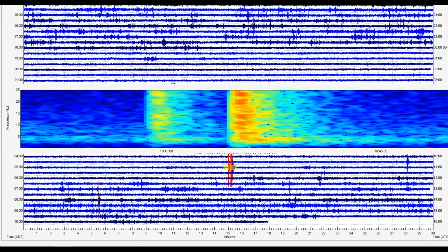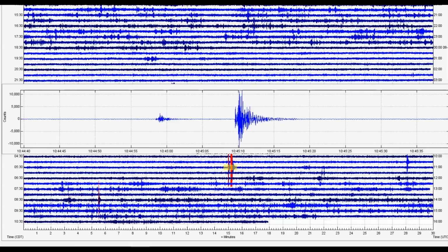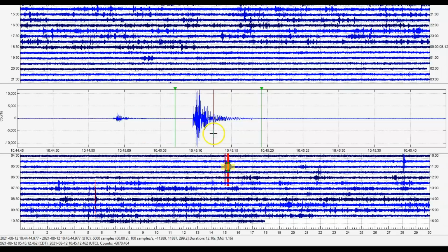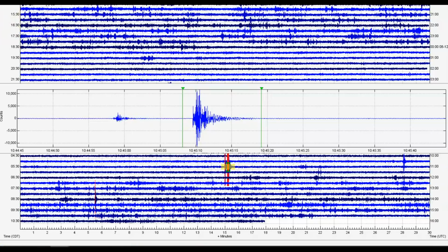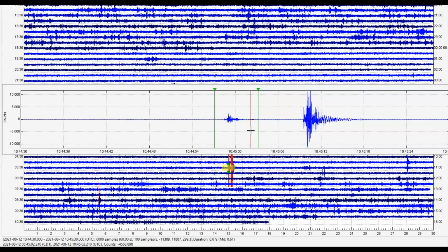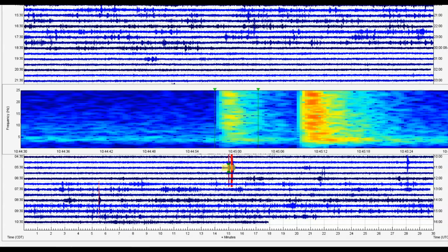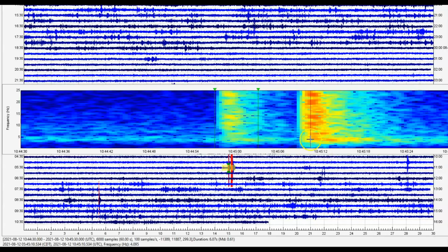Here's two more earthquakes that they're not reporting. At 10:45, this is the Madison River area. Yeah, we got a small one and then a little bit larger one. That one possibly a 1.16. And if I shorten up the seismic wave, it comes in as a 1.09. The first one would be a 0.61. We'll go back to the spectrogram. Yeah, look at the heat.